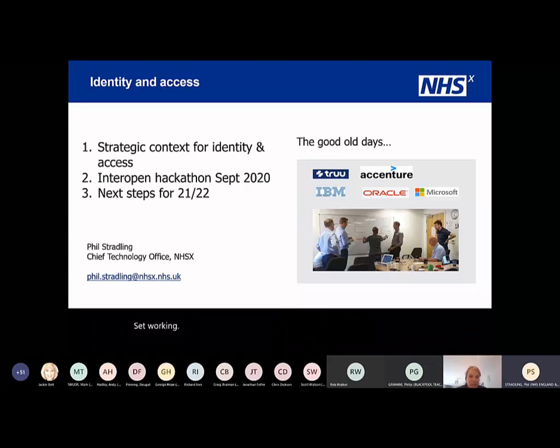Yes, and so I just wanted to provide some of the strategic context for this work on identity and access, building on from what Phil Graham has been saying.